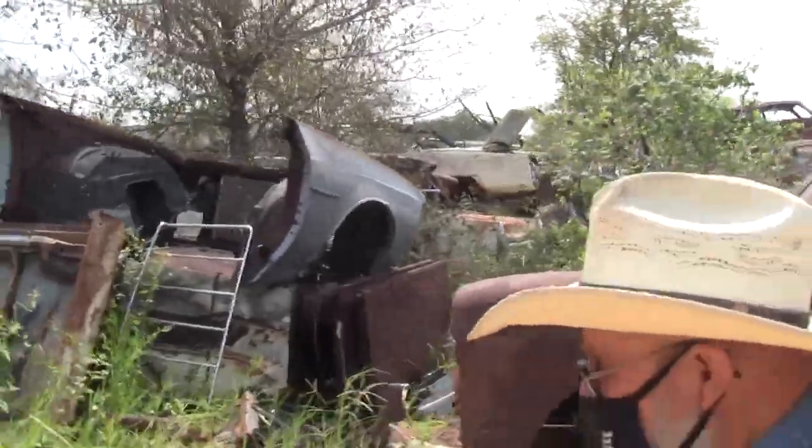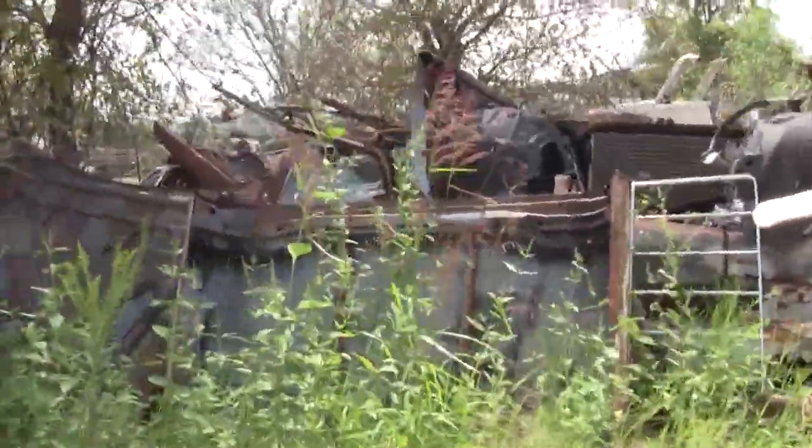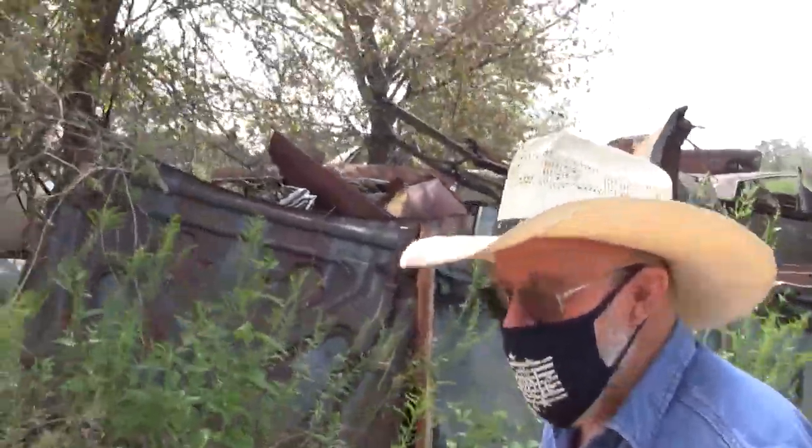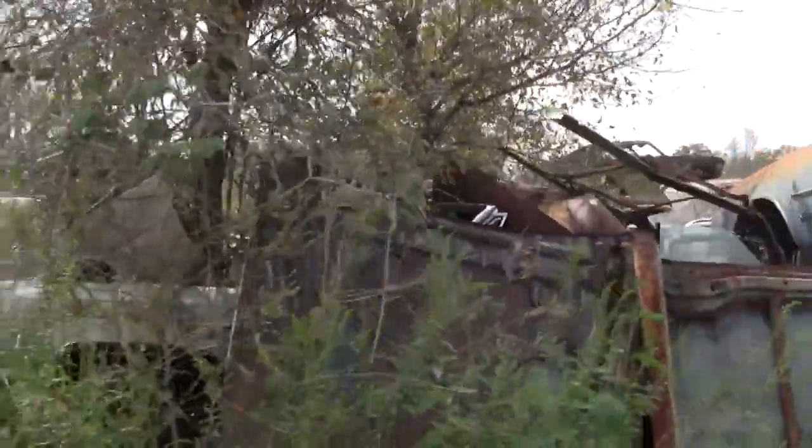My son's restoring a 70 Chevelle. Those are getting ready to find the part out, I'll tell you. Yeah, everybody wants the ones that are left. A lot of them went to race cars.